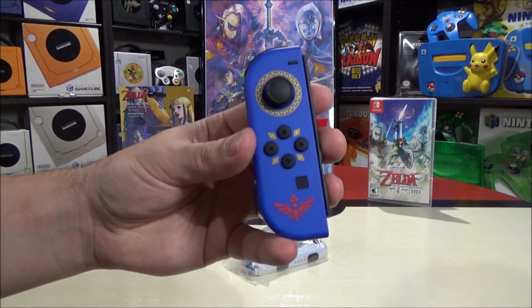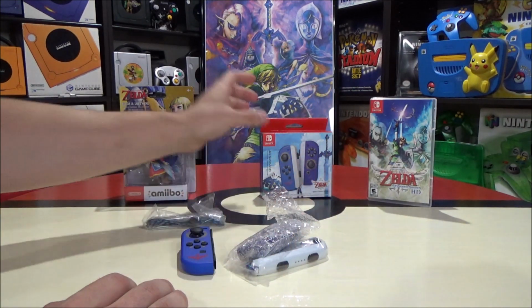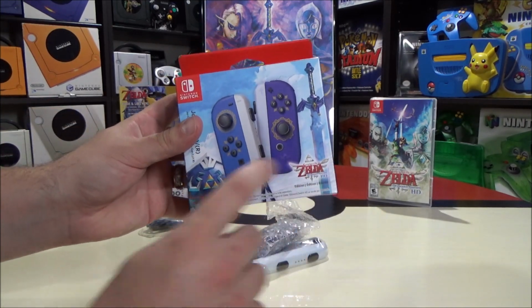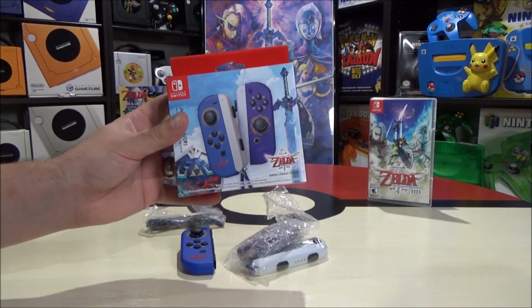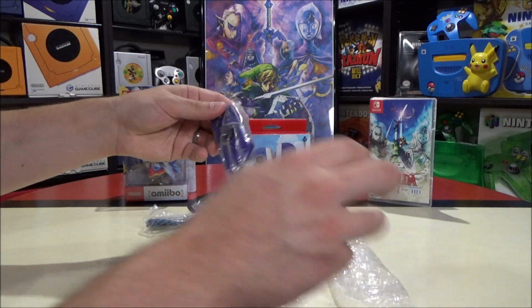Again, blue's a really interesting color to choose, and purple, but it makes a lot of sense when you compare it, obviously, to the Hylian shield and also the Master Sword. That's why they went with those colors, if you're wondering why not gold, why not green for Link or anything like that. Let's take a look at the other one as well.